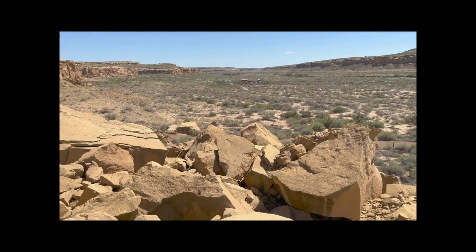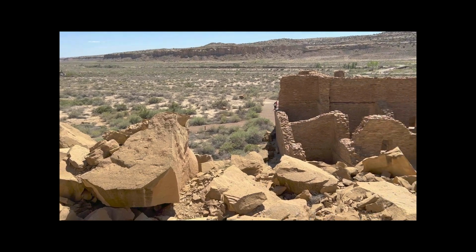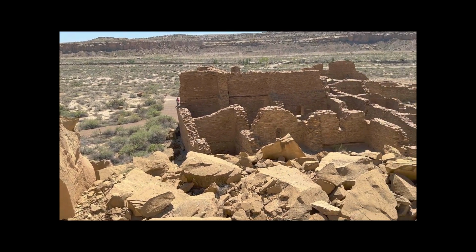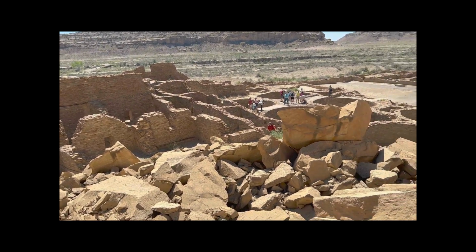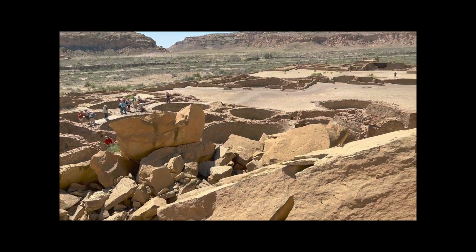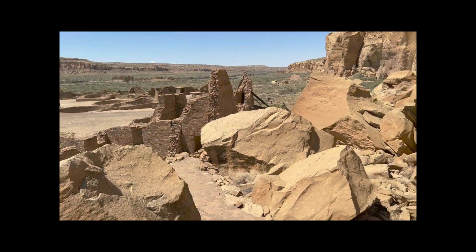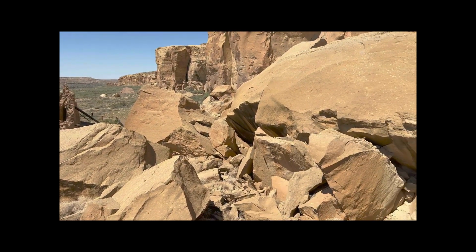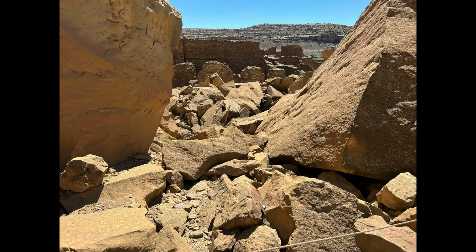And I just wanted to show what the general area looked like with this video. Fortunately, there weren't a lot of people there when we were there. That was good. Some touring groups, but not huge. So again, you can see the cave-in rocks in the foreground and the existing structures that still remain behind them.